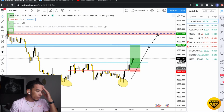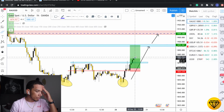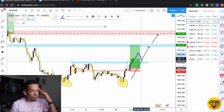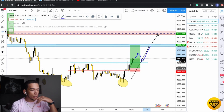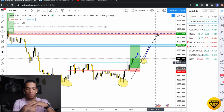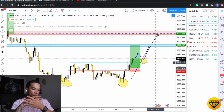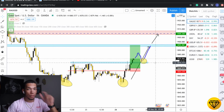Now, what do I expect to happen? Sometime after reaching this area, I expect some type of retest of this resistance turned support, and then a continuation up to our next level. If I can get this retest, I will come in on another position on gold and see if we can get more than 100% gain on this account. If we can, lovely. If we cannot, we're going to come home with $500, so that's not bad at all. I'm not complaining, so I'll update you guys when it is necessary. Centered, focus, ready to roll.